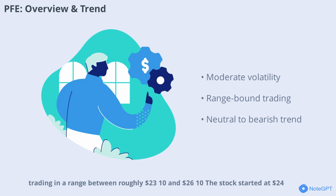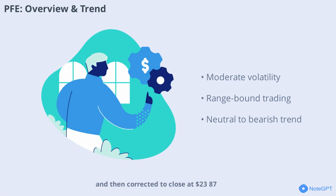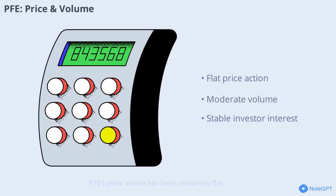The stock started at $24.40 in mid-June, peaked at $26.10 in mid-August, and then corrected to close at $23.87. The overall trend is neutral to slightly bearish in the short term, as the stock struggles to regain its August highs. PFE's price action has been relatively flat, with a slight correction after mid-August.